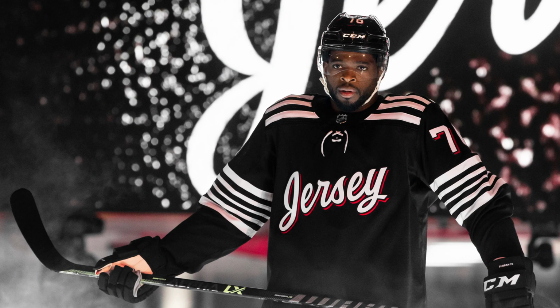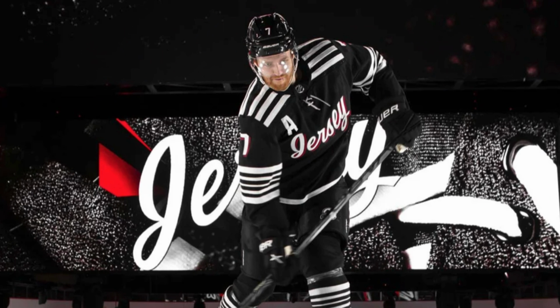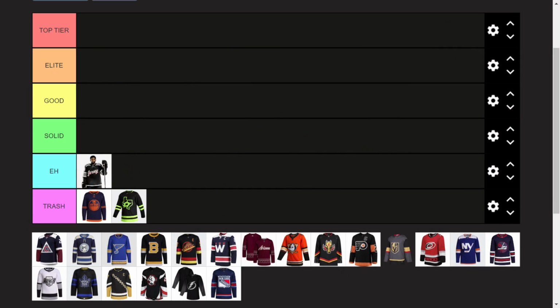Now, don't get me wrong, I like the idea of using the black sweater and the font for the jersey is sweet, but it looks more like a men's league sweater than anything else. The stripes on the sleeves just look a little bit misplaced and it feels like there's something missing. This one's not terrible because I like that they tried to be creative with this one, but personally I wouldn't purchase it, so I will put New Jersey's alternate in the tier.